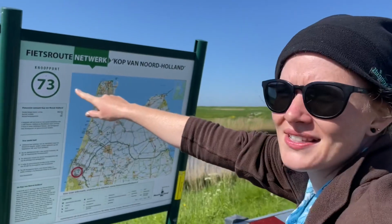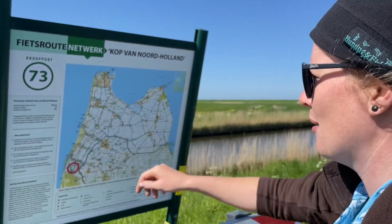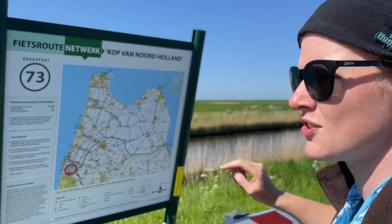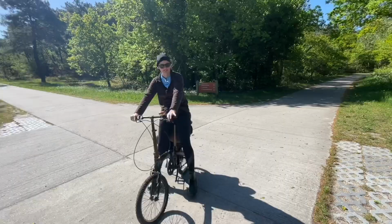We've reached marker 73, and generally at the markers they have a broader map so you can plan out your next moves.